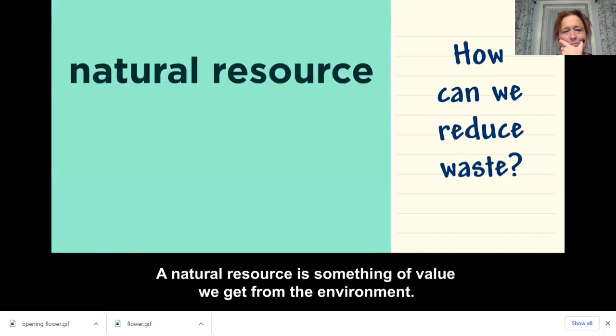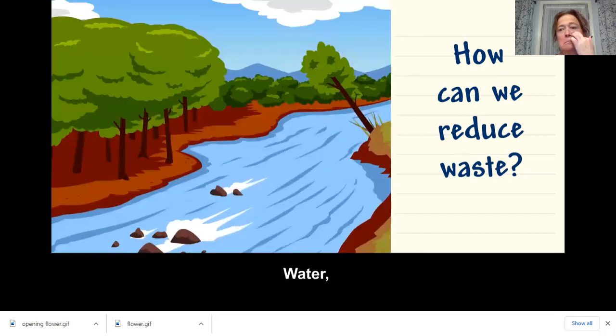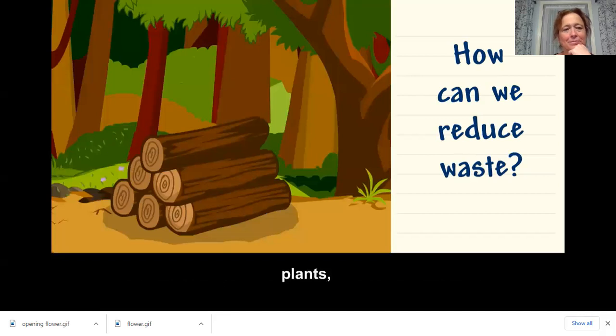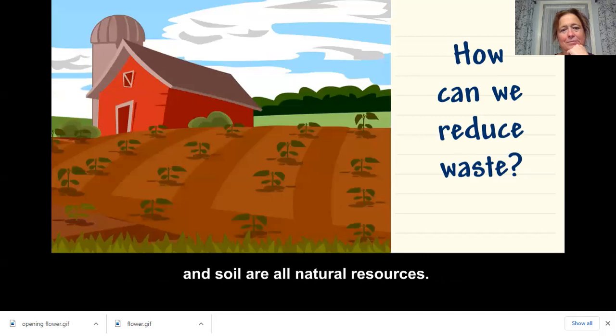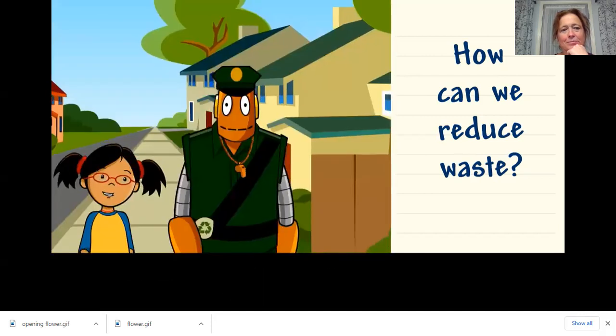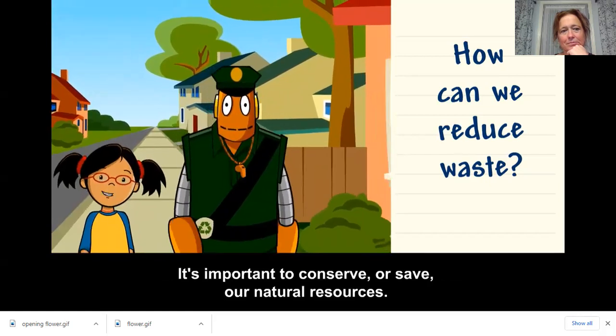A natural resource is something of value we get from the environment. Water, plants, animals, and soil are all natural resources. It's important to conserve or save our natural resources.